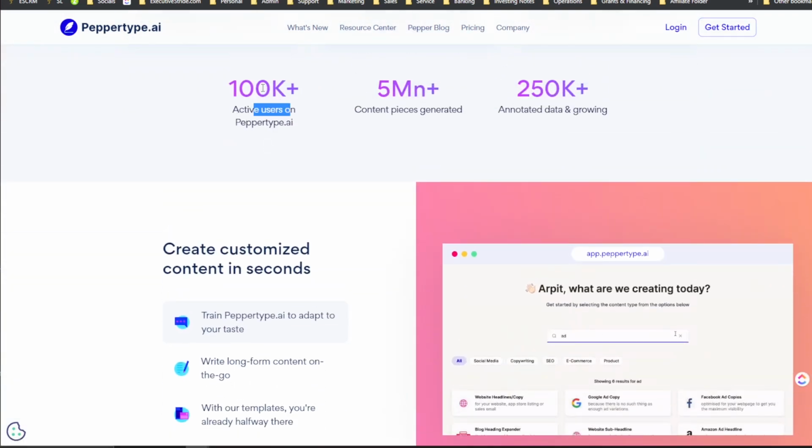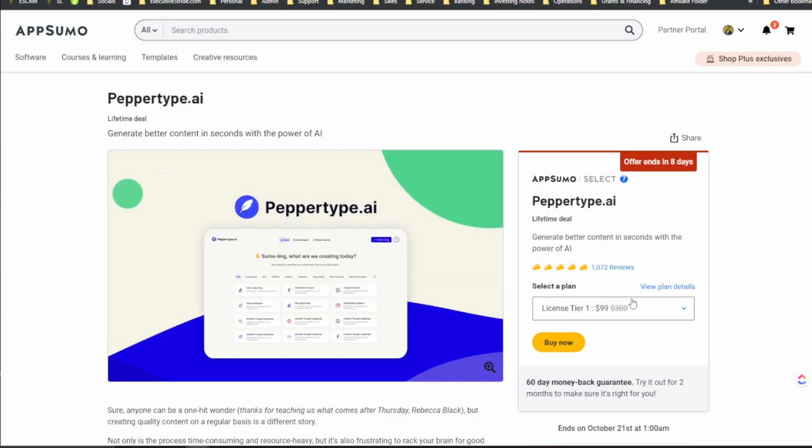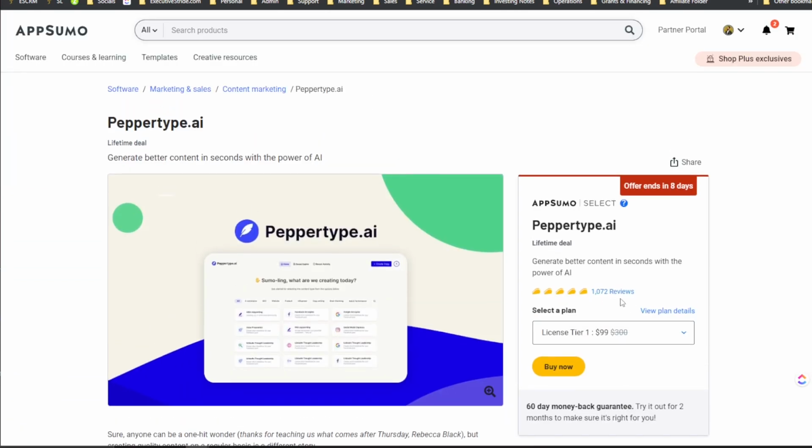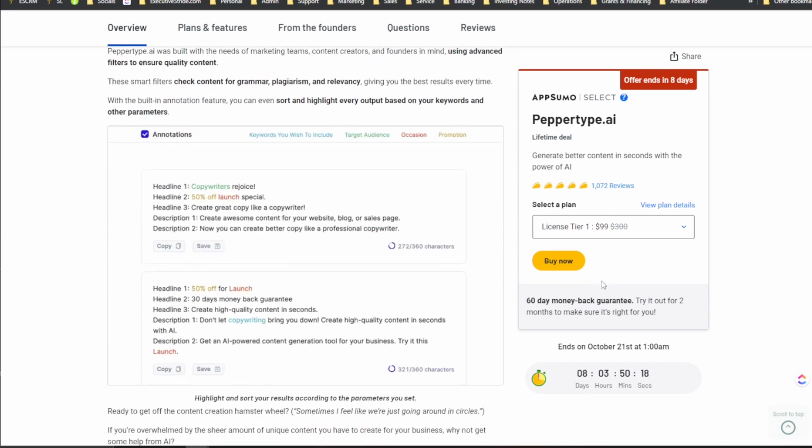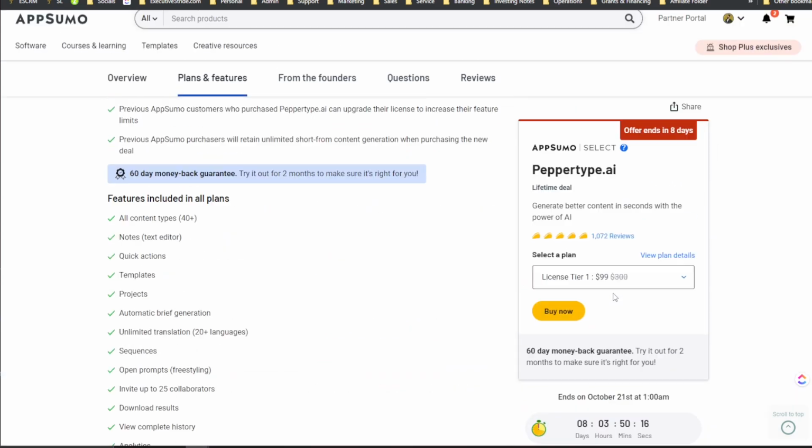They have over 1,000 active users on Peppertype, or 100,000, and they have over 1,000 5-star, pretty much golden taco, reviews on Appsumo, which is very rare and just goes to show what type of quality this software is.